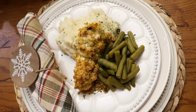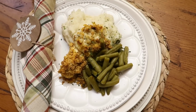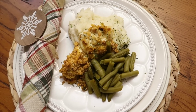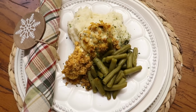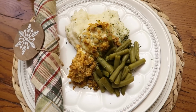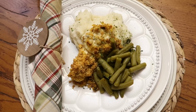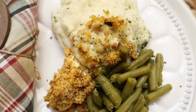So I have it all plated up here with some creamy mashed potatoes and green beans. This recipe is so easy and delicious. It's perfect when you really are craving a nice cozy meal. I like to make this on Sunday afternoons as our Sunday family recipe. I hope you will try this recipe. Let me know down below what you think.